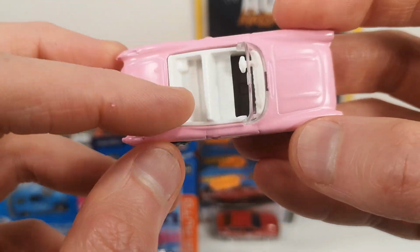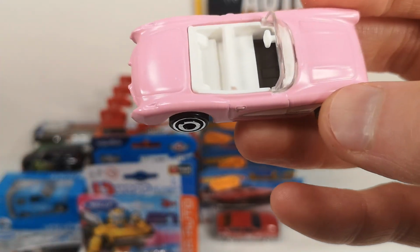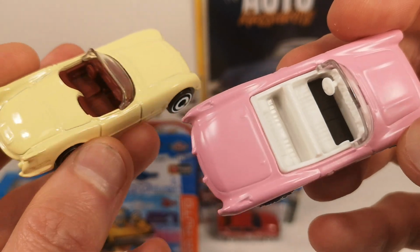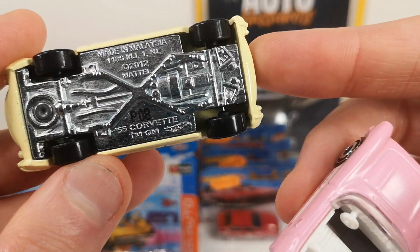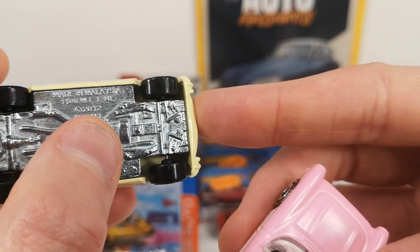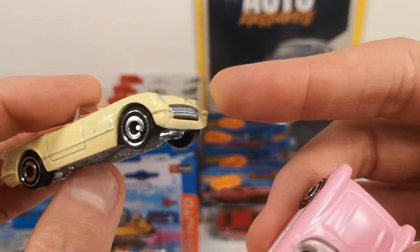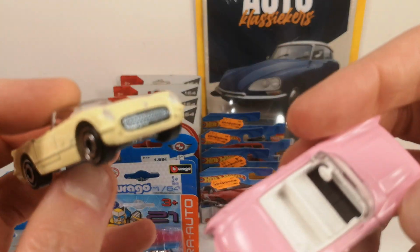And of course, this is a new casting because it has the back seat where there would normally be a cover for the soft top. This is another casting. This is a 1955 Corvette. It's a 2021 release, but it's based on the original 2012 copyright release, so metal base. That clips into the body and makes for the grille.